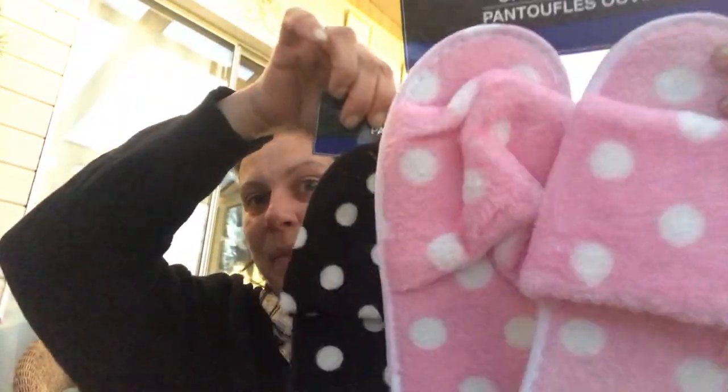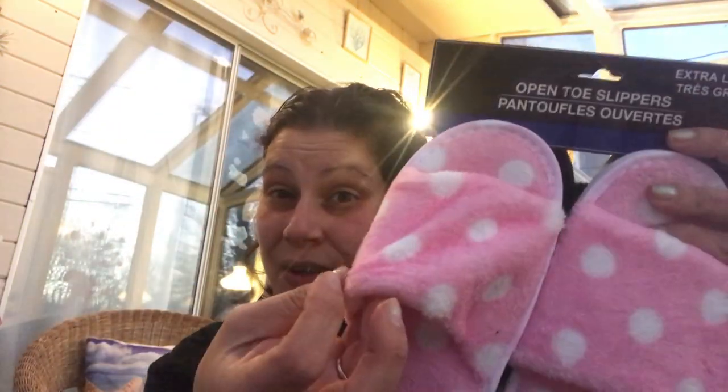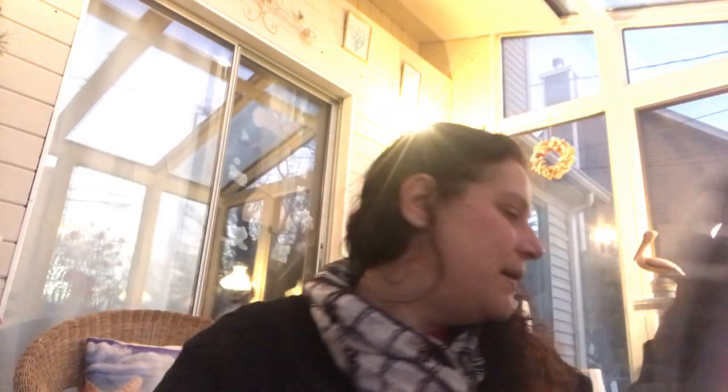apparel and accessories. I picked up two pairs of the slippers in black and pink, and they also had baby blue. I picked these up for my mom. I might add it to some pedicure stuff, but these are so cute. They're so much cuter than years past. So just for around the house.